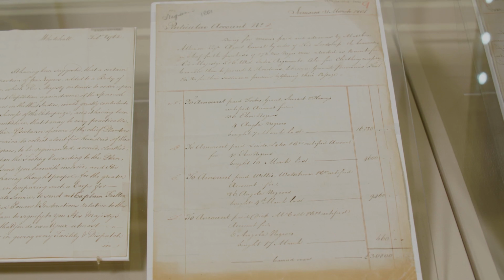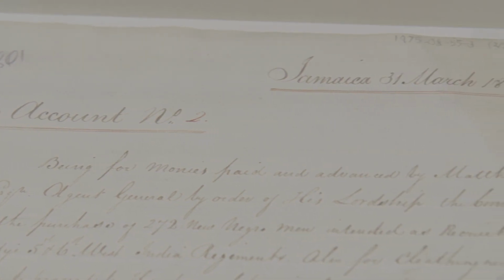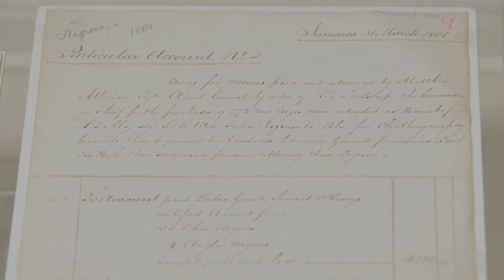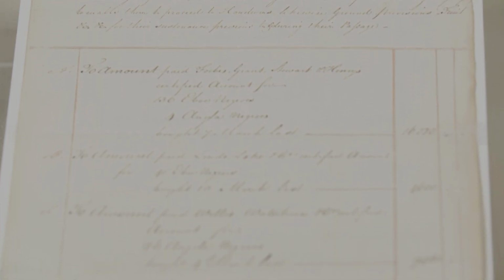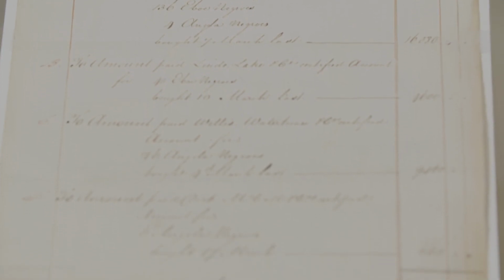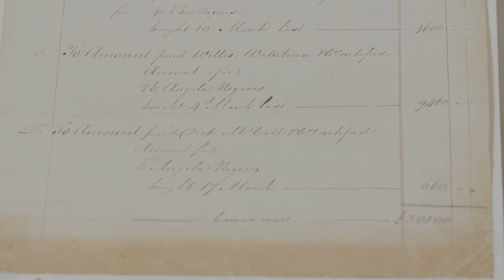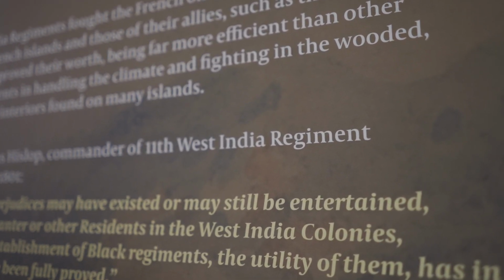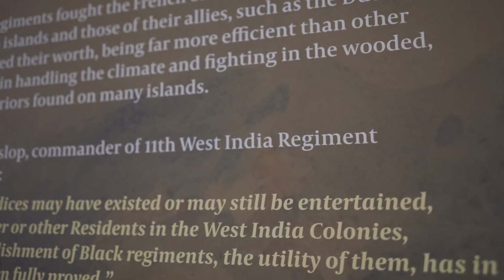This account details the cost of buying and clothing 272 African slaves in Jamaica for service in the 5th and 6th West India Regiments. The final cost of buying and equipping the slaves listed on this account was over £32,600, worth more than £1 million in today's money. The British Army therefore became the period's biggest single purchaser of African slaves and the largest British slave owner of the day.